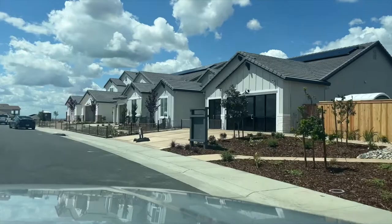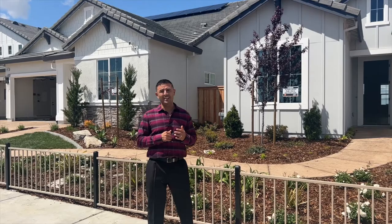Okay guys, first on our list is Edgefield by JMC. These models are ranging from 1,962 to 3,184 square feet. These models aren't ready to tour yet, but they should be available very soon.